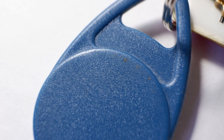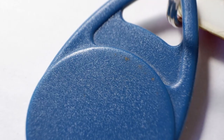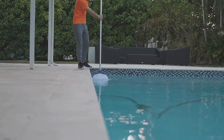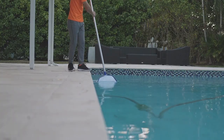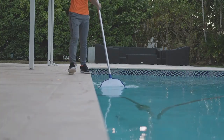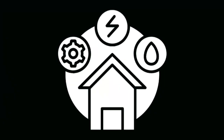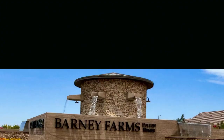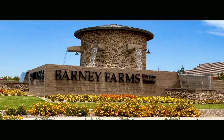So as I mentioned, residents access these amenities with key fobs, and while most are first come, first serve, you can rent spaces for parties. Just note, pools are cleaned daily in the summer, which might mean brief interruptions, but overall, the amenities are a huge draw for families and active folks, making Barney Farms feel like a community where there's always something to do.